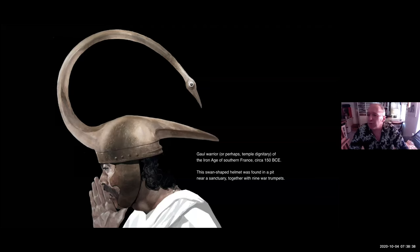But it was found next to 9 war trumpets, the big trumpets they call a carnyx, shaped like dragon heads. So again, these things are not found with a little label attached telling you exactly what it is. The suspicion therefore is that either these were people blowing the trumpets while the troops were going into war, or maybe the trumpets were only used in the temple complex and had some kind of ritual significance.